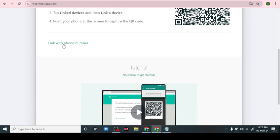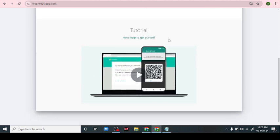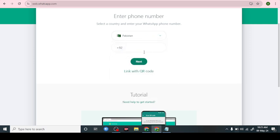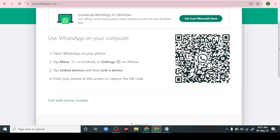And here you can also link with your phone number. If you link with your phone number, here is the tutorial video. I hope you like the video. Here you select Pakistan, your country name, put in the number and then click next. And if you link with your QR code, then the same menu will appear again.